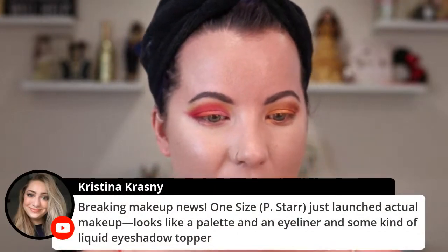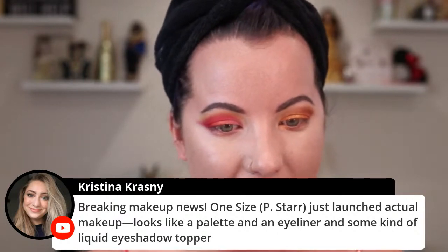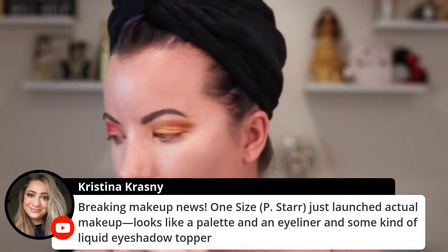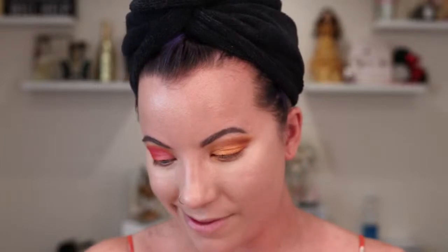Breaking makeup news. One Size by Patrick Starr just launched actual makeup. Looks like a palette and an eyeliner of some kind. Liquid eyeshadow topper. Yes. We were just talking about that in my Marco Polo conversation with Heather, Angie, and Karen. And I couldn't find the picture before I came live because I was going to talk about it.